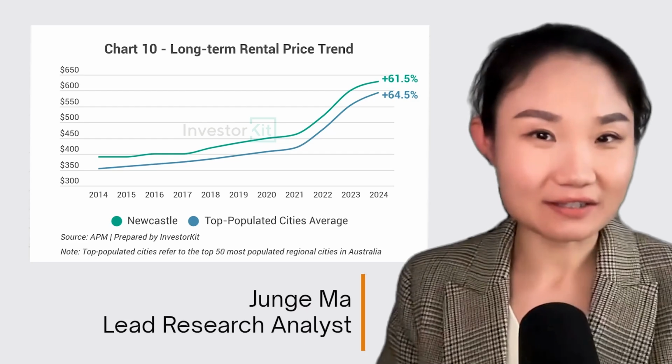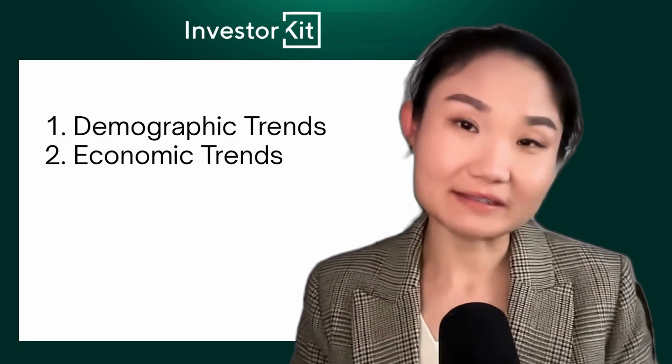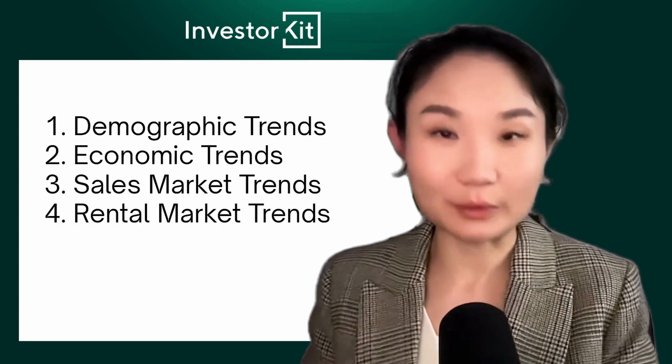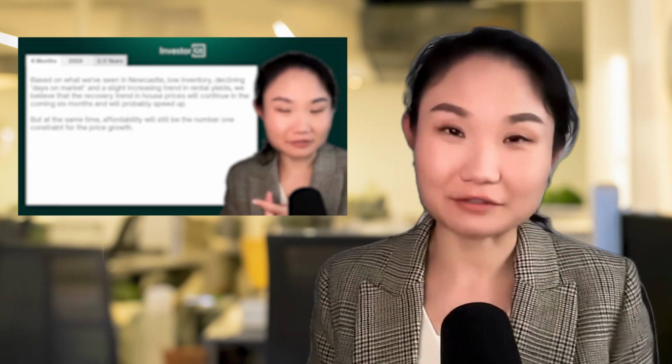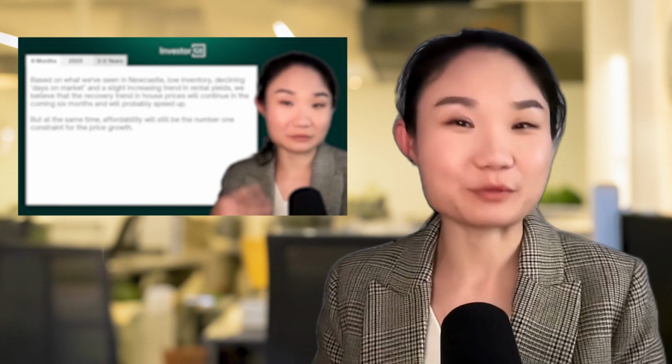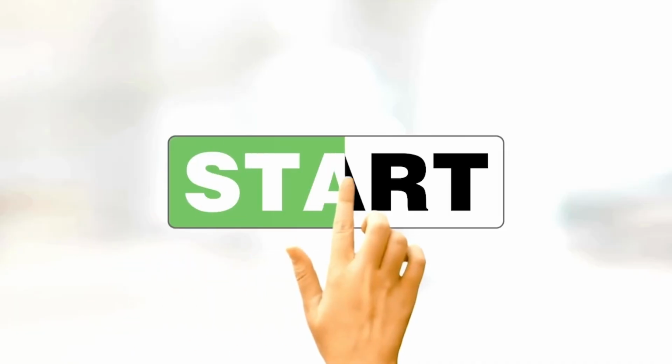So Newcastle in 10 charts. In these 10 charts, I'll be covering the demographic trends, economic trends, the trends in the sales market, and trends in the rental market. And if you're curious about what's going to happen in Newcastle in the coming year, stay till the end where I will give you some prediction on Newcastle's performance in the coming 6 to 12 months. So now let's get started.